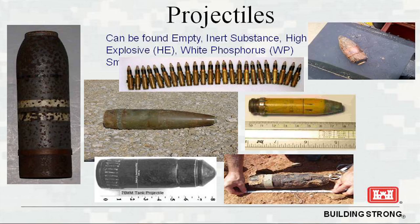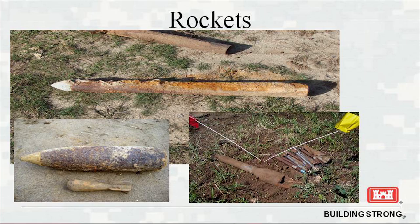Projectiles. Projectiles are a big item that we're seeing on the beach. We're usually finding 37 millimeter, 57 millimeter, and 75 millimeter projectiles. Next pictures you're going to see are rockets. Like I said, even if you don't ID it by what type of munition it is, if you don't know what it is, definitely don't touch it and call the ordnance explosive safety specialists on your project.